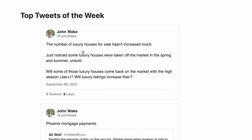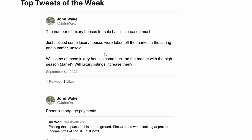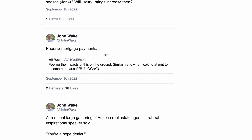Okay, let's end with some of these tweets real quickly. I'm trying to figure out why there's so few luxury homes for sale. They're really low. Maybe they're waiting until next spring to bring them on the market, or the next winter when the high season hits.